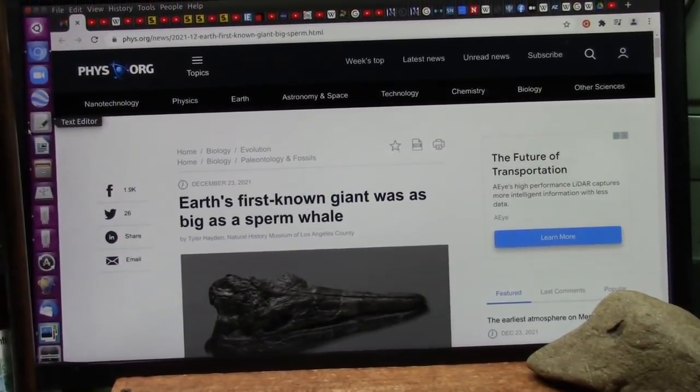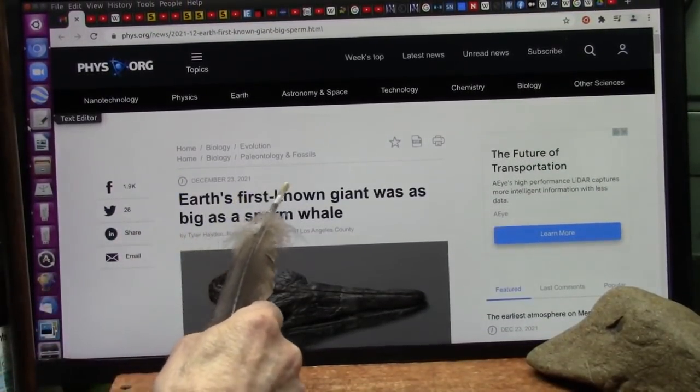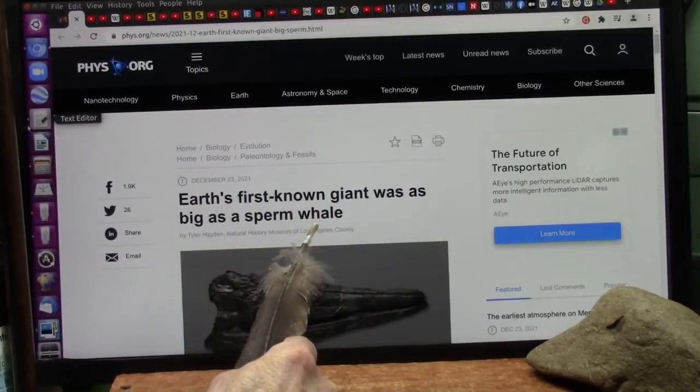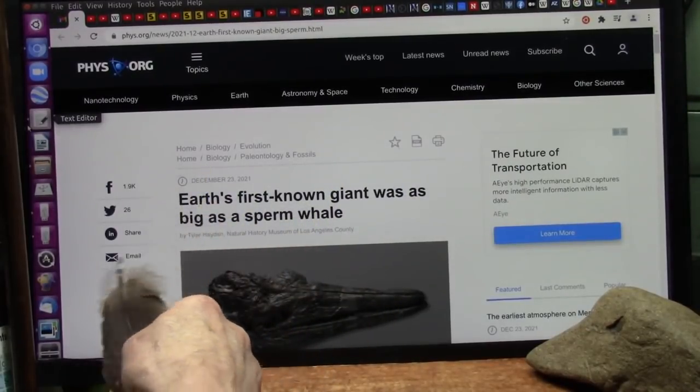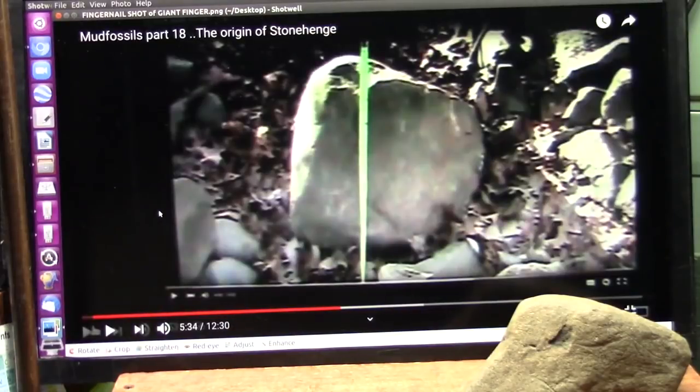Okay, my outstanding friends, Roger once again, pointing to this saying Earth's first known giant was as big as a sperm whale. This is December 23rd, 2021, a couple days ago, and I say, au contraire. All right, these are mud fossils.